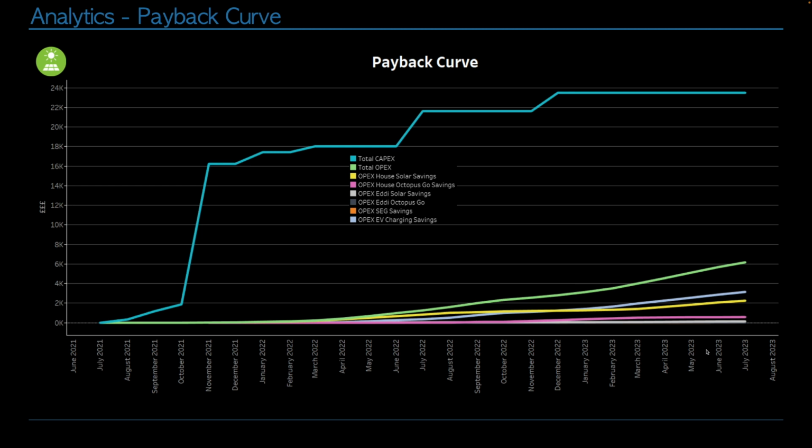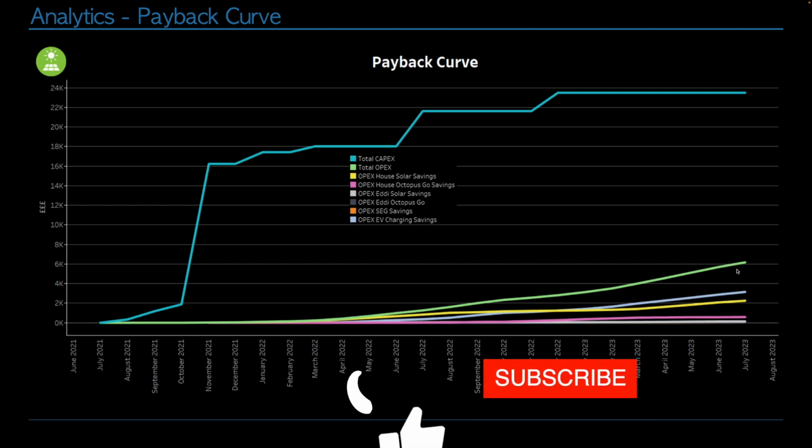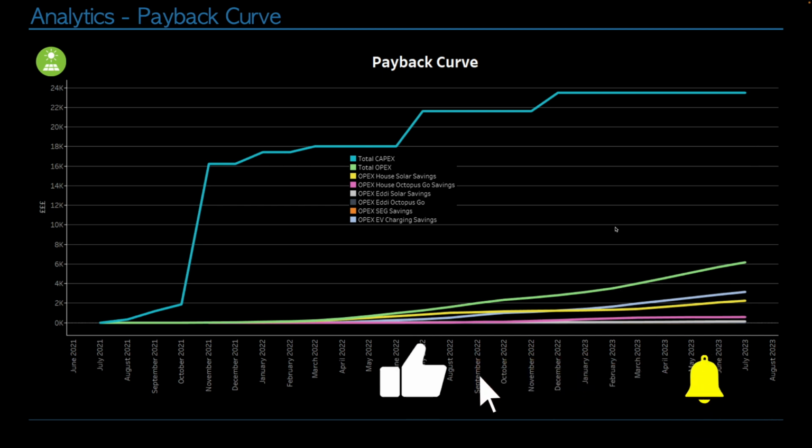Okay, looking at the payback curve then, so the aim of the game here is this green line here, it needs to catch up with this blue line up at the top for us to break even. So you can see that we are about a quarter of the way there. All the different coloured lines below represent the different kind of categories of saving, like the eddy, the SEG tariff, etc., etc. They all add up to the green line. Okay, so it's still not that exciting, but you can see that this green line is starting to get a little bit parabolic. We're starting to get there. So we're moving in the right direction.